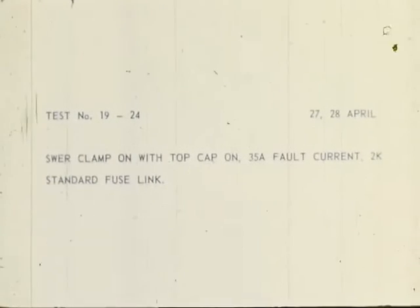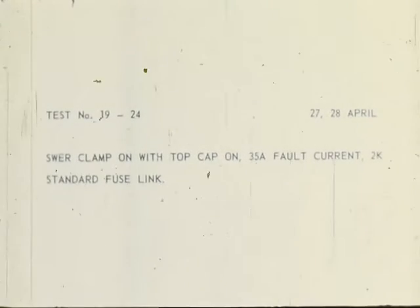The fifth film sequence shows the operation of a clamp-on fuse at relatively low fault currents, in this case 35 amperes. And you will note particles in each case reach the ground in an incandescent condition. This is the probable cause of fires on at least one of the occasions on the 12th of February. Again, note the particles are about 1 millimetre in diameter.